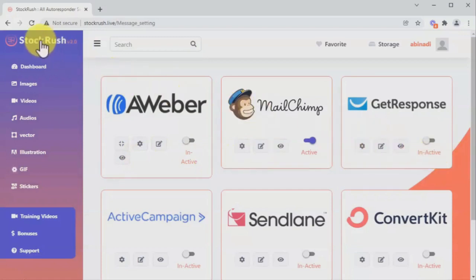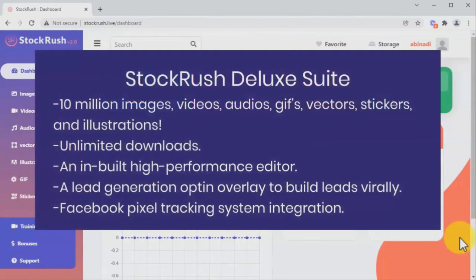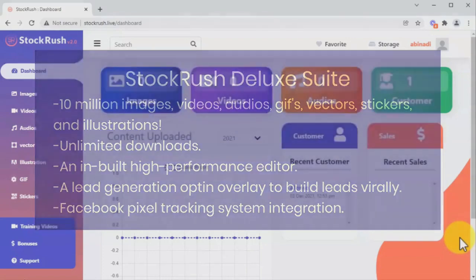And if you ever need even more features, you can always upgrade your StockRush 2.0 account and get access to top-level features that will allow you to take your stock media, website, and agency business to the next level. If you upgrade to StockRush Deluxe Suite, you'll get access to a total of 10 million images, videos, audios, GIFs, vectors, stickers, and illustrations. Plus, unlimited downloads, an inbuilt high-performance editor, a lead generation opt-in overlay to build leads virally, and Facebook pixel tracking system integration.